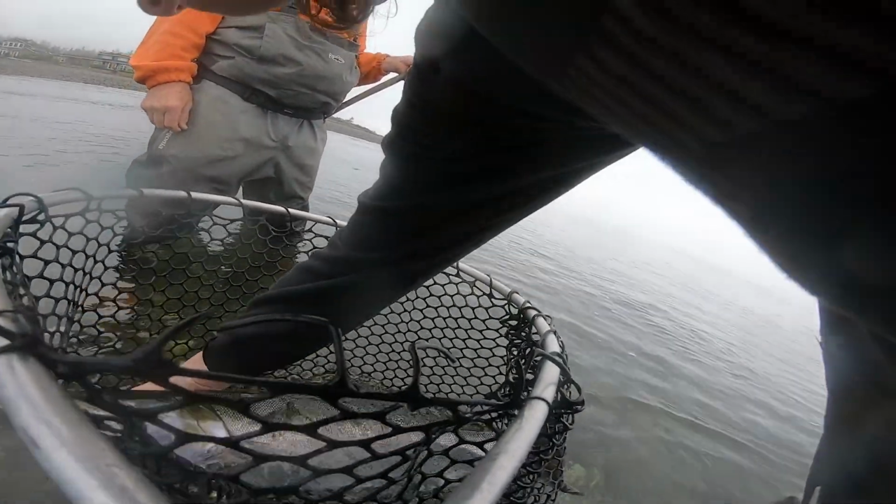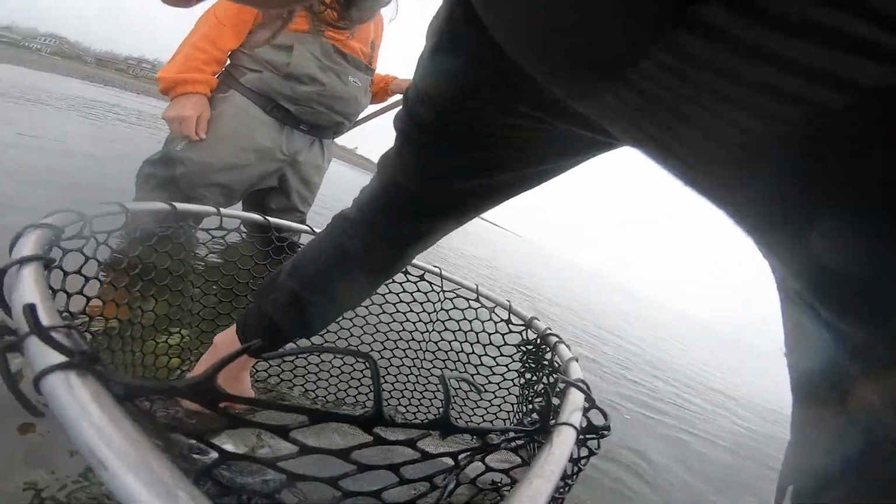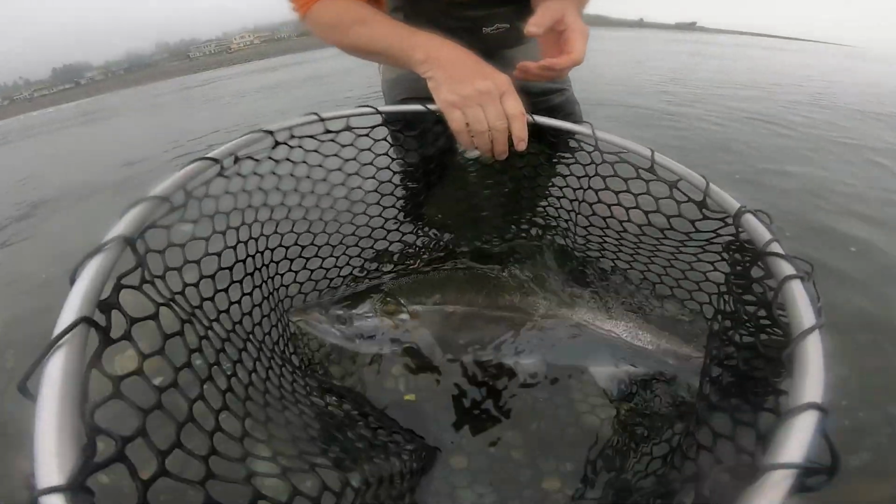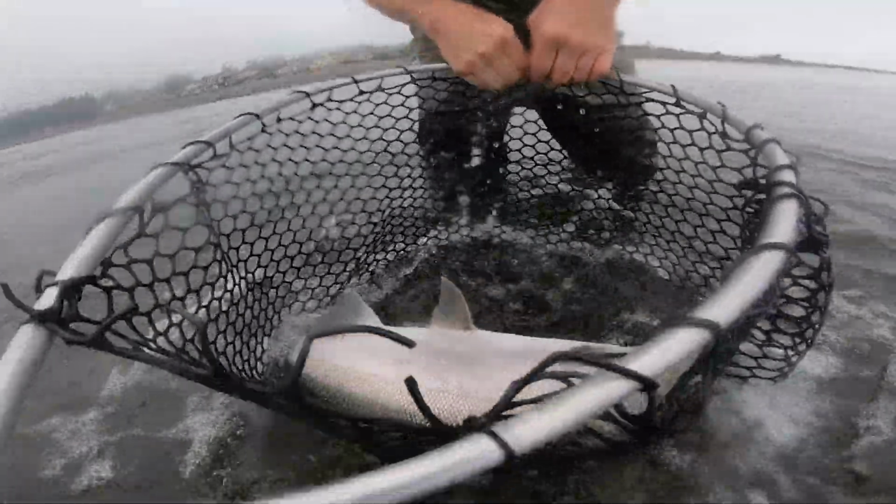Okay. No, not for you. That thing's huge. It is huge. Okay, I'm gonna get you to hold it up. Hopefully we don't release him right into the mouth of that sea lion. He's far enough away. I think we're good, but we're gonna get this fish released right away here. What is that anyway? 27. Just hold him up and release him right away.